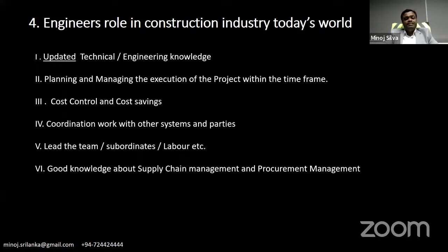Other one, lead the team, subordinates and labor. In the international construction market, pre-construction or post-construction, this is a must.